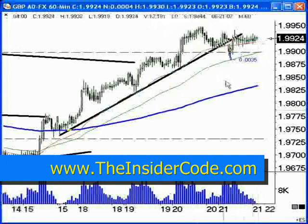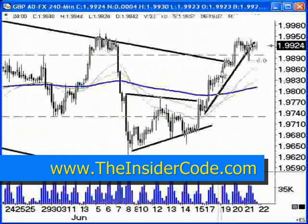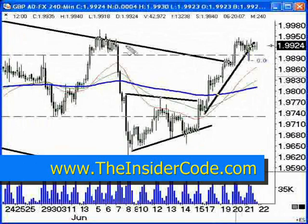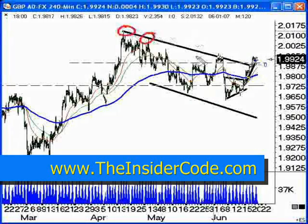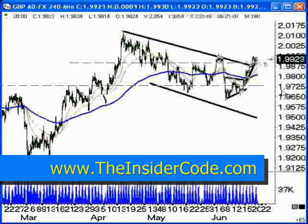Really, there's not a lot going on here. If we go up to the 240-minute bar, you can see that there is some resistance over here. The market has broken above this angled resistance. Now that line is coming from all the way back in here. We had the two highs back in April, the consolidation level here. The market has managed to spike above that level.